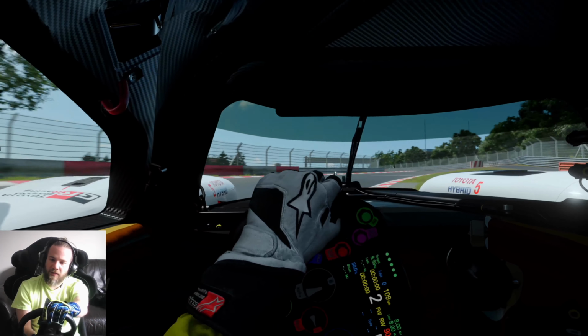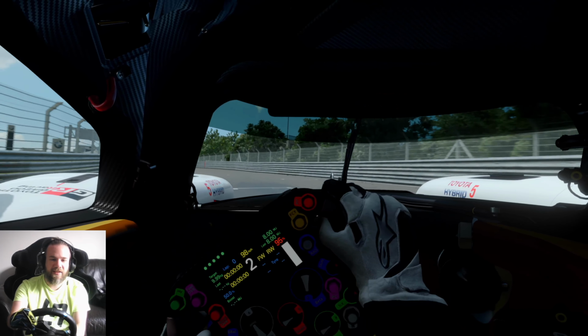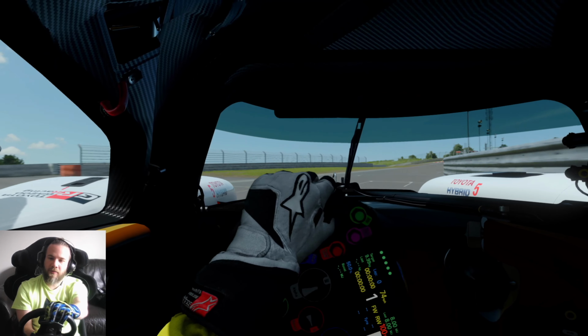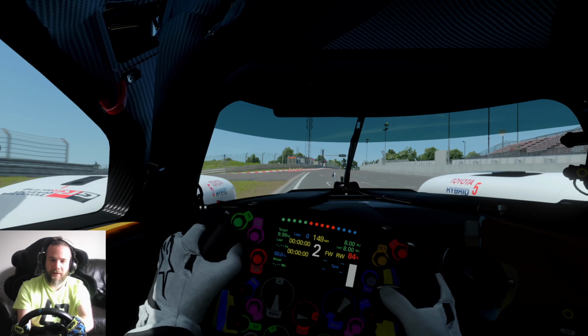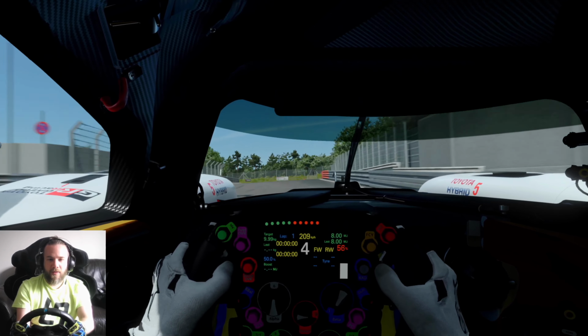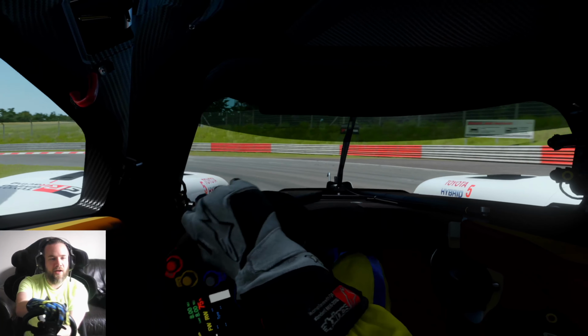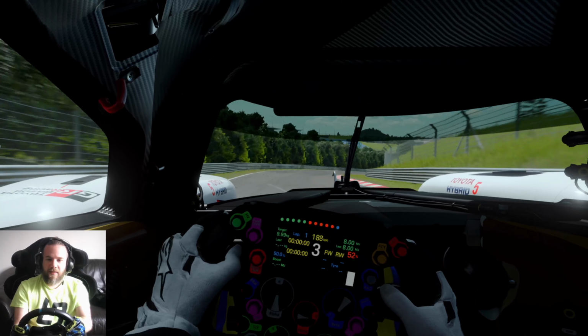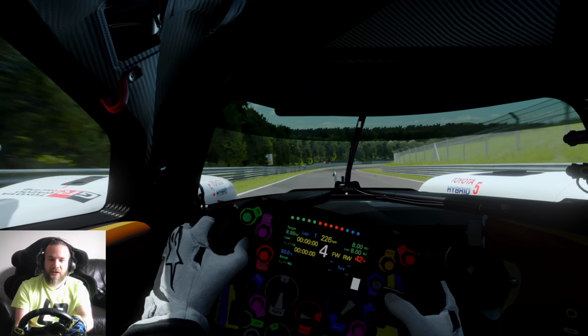Right, TS050. Can you see the battery percentage there? 95%. We want to make sure we've got as much battery as possible. So power at the final corner. There we go. Right, unleash all that. Once we're out of battery though, this car's performance really does tail off. Just feels almost pedestrian like.